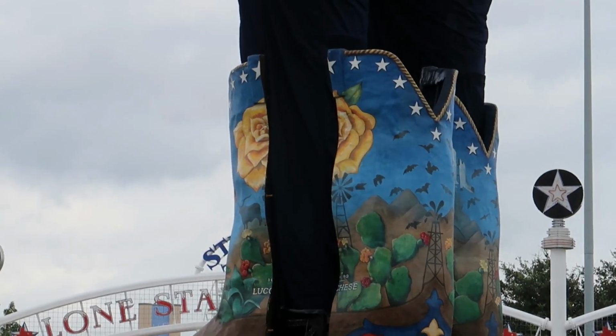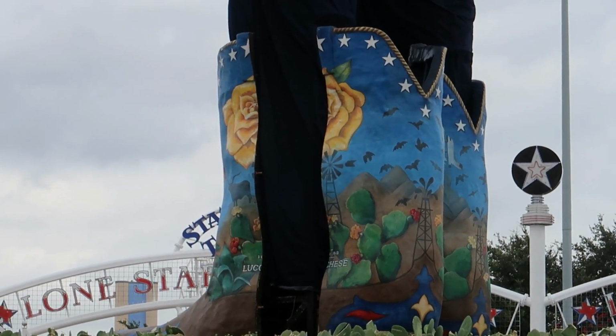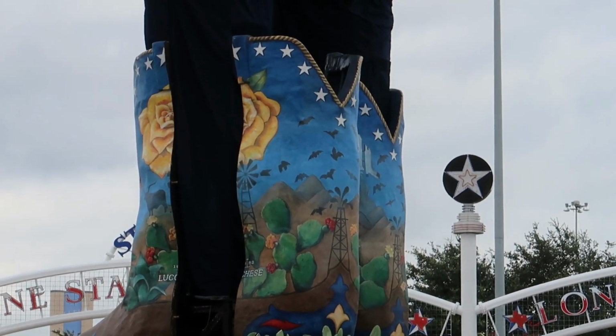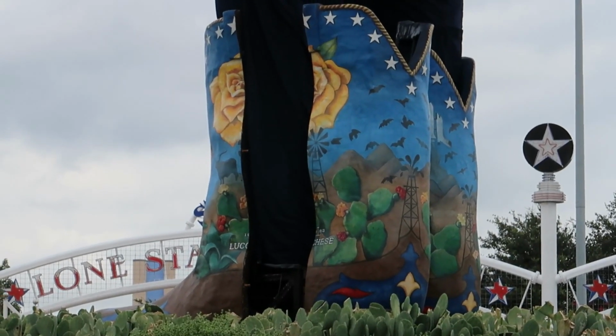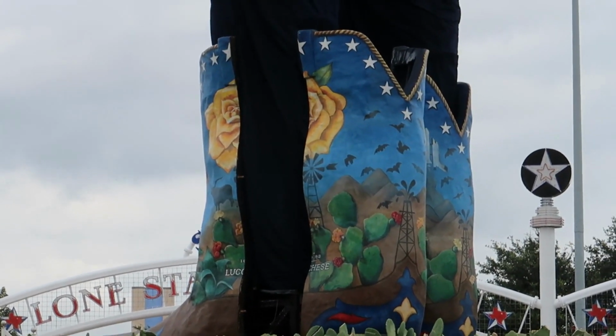So this one isn't together, but you can see the art. Got the yellow rose there. Looks like they've got bats that are possibly flying out of caves or something. They got cactus, oil rigs squirting oil. What else? Let's go to the other side and see what's doing.